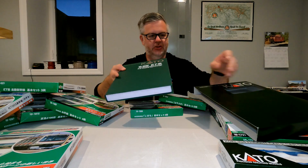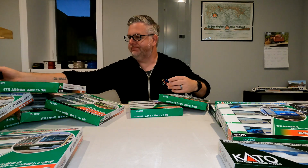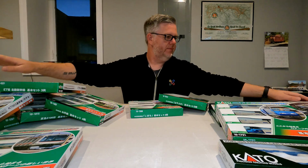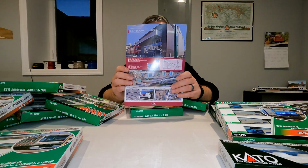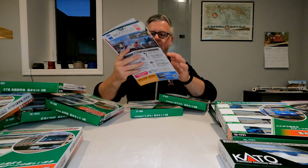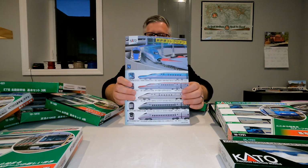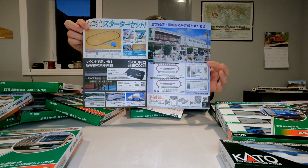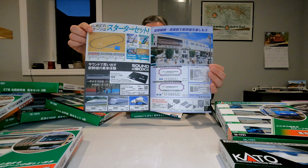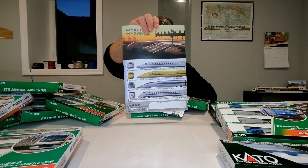I also really like this binder approach that Kato have for the passenger cars. That's a slick idea. So that was what I got at Hobby Center Kato. I did also get a bunch of different leaflets that they had hanging out. I had a bunch of these ones. That was an overview of Hobby Center Kato. I also got one detailing the various different Shinkansen, and inside, obviously trying to sell you a bunch of stuff. I really wanted to get some of the actual layout stuff, I just wouldn't have had room in the suitcase for it.